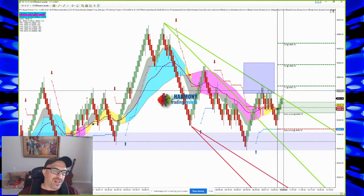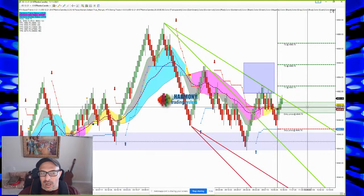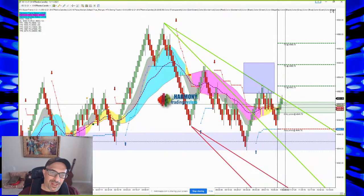A break above this level, I would have to leave alone and just buy back on the pullback, because what happens is they break the channel and they come back a little bit and retest it. In the retest, I will look at a buy. So where we're at right now is a very pivotal point.